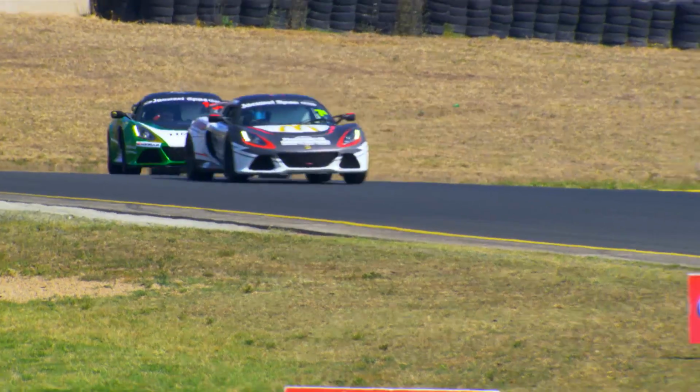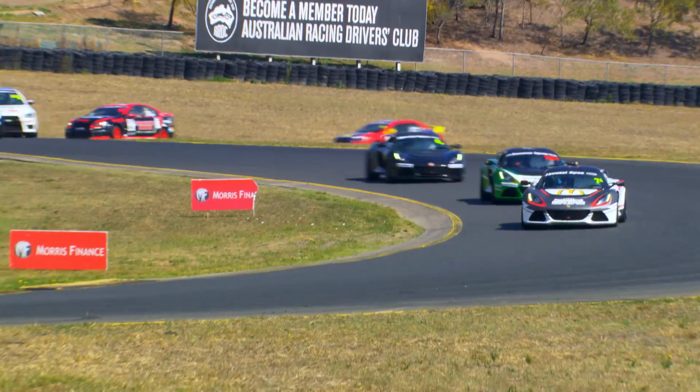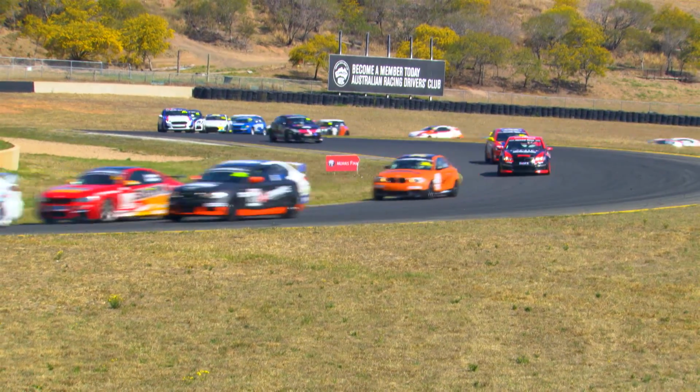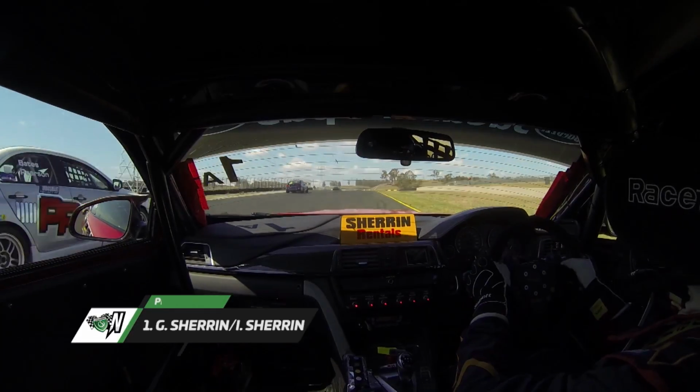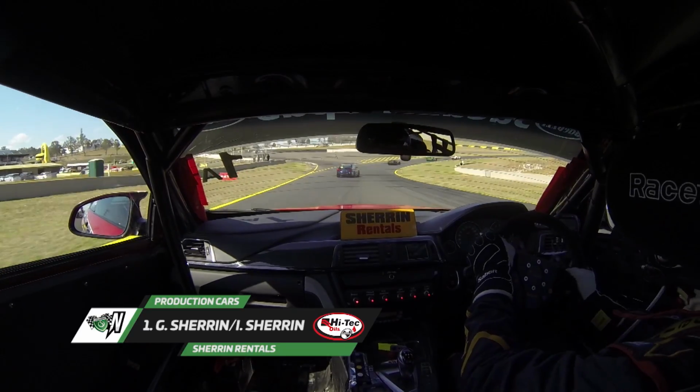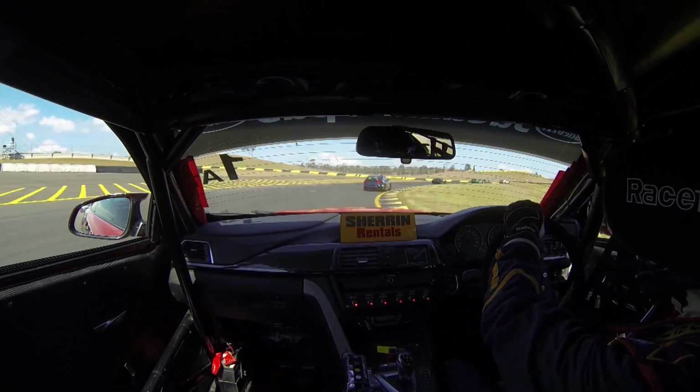Tim Lay at the wheel of the M3. He's just held up Bob there. He's held his charge through to the front there. We've got one of the M3s, or another one of the M3s just in the back of shot there. We'll get more details as they start to pan out a bit.